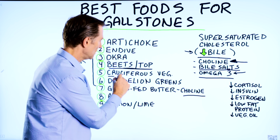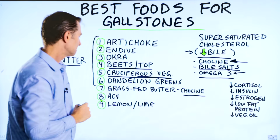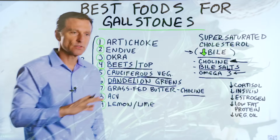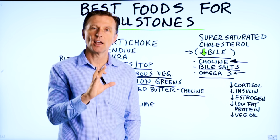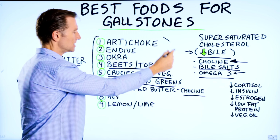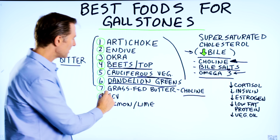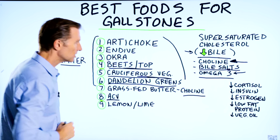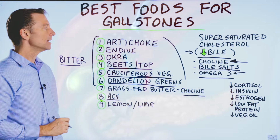Cruciferous vegetables, okay. Dandelion greens, great for the liver. Anything that supports liver health or liver regeneration will help the production of bile, thus these vegetables right here. And we already mentioned grass-fed butter. Apple cider vinegar is good for the liver and it can actually help digestion.